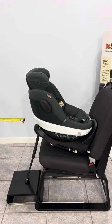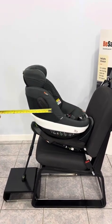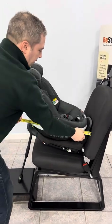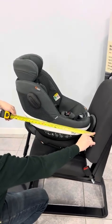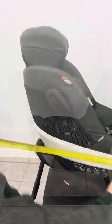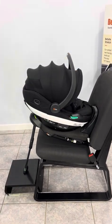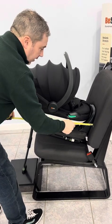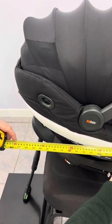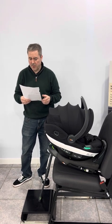Okie doke, and now I've reduced this space down, brought the rebound bar brace back to a more upright position, which allows the ISOFIX arms to shorten, takes the depth a little bit lower. So we're going to just measure from the seat back to the back of the seat, and it comes in at around about 60 to 61 centimetres. And lastly, putting on the infant car seat, we'll get a tape measure and just go from the back of the car seat back to the back of the seat. Again, comes in at around about 59, 60 centimetres-ish.